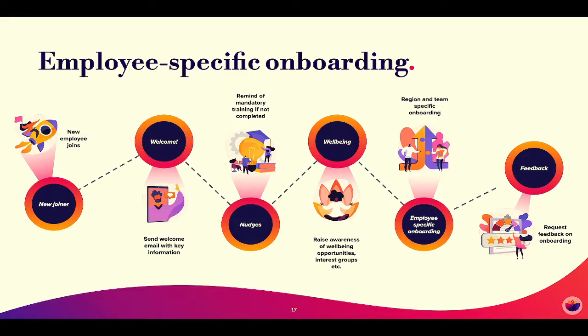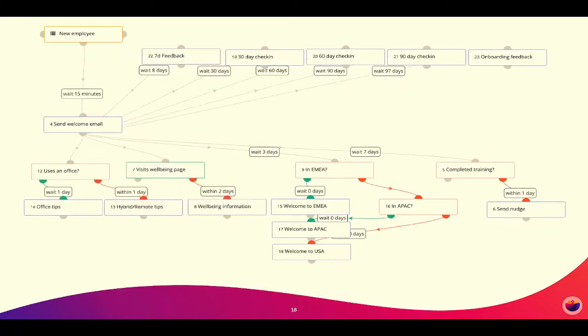And also at the end of this whole onboarding process, it's useful to get feedback for the HR team of, how was the whole process for you? Was there anything that you felt was missing? Was there anything that could be more culturally appropriate, for example? So all of this process can be automated.